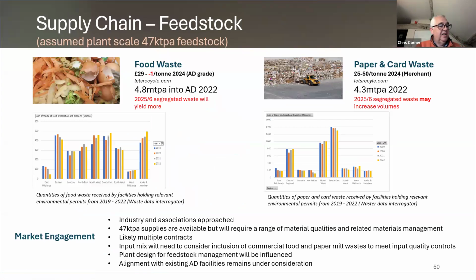So just looking at the supply chain, we've got feedstock and products, and I'll just say that this element's done with support from BDC as well. So we're working together to do elements of the supply chain work. We've considered the scale of the plant, which is really, for now, what was the phase 1 scale. So we had a 47,000 tonne a year feedstock in-feed plant.